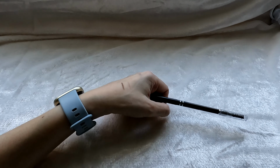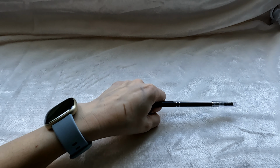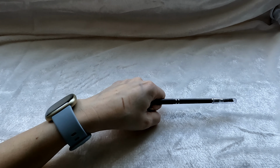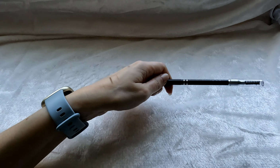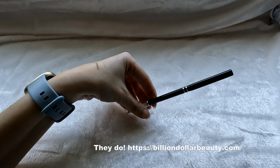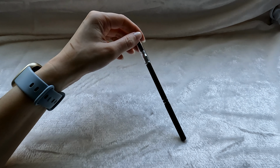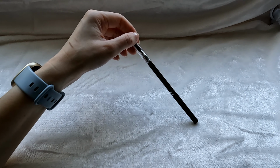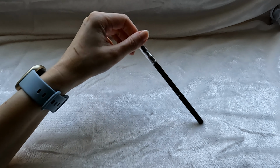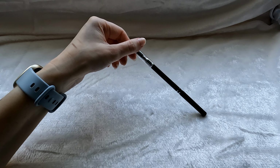And this formula is pretty amazing. Years and years, and it has not dried up. It looks great. This is it. It stays on my brow so well. I've been so impressed. I don't even know if Billion Dollar Brows still exists, but if you have this from a subscription box that you got like years ago, I believe it was Box of Charm, do pull it out and use it if the shade matches you, because this formula is so good.